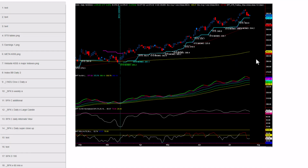Next, chapter 24, here's the KISS trend system. Remember, the KISS system went long back on March 13th, so very good entry there. It's up nicely. Current stop is 364.